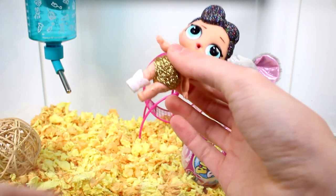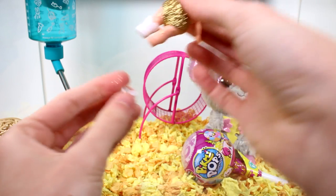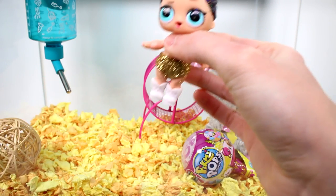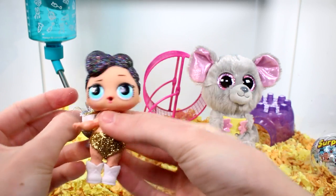I really wish that's one thing they would do differently with these. I don't like how the glitter gets everywhere. I don't. It's terrible. But I love them otherwise.